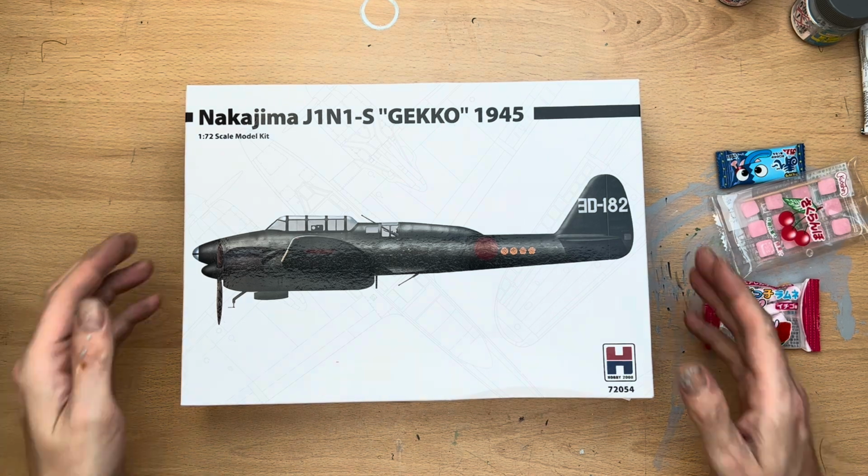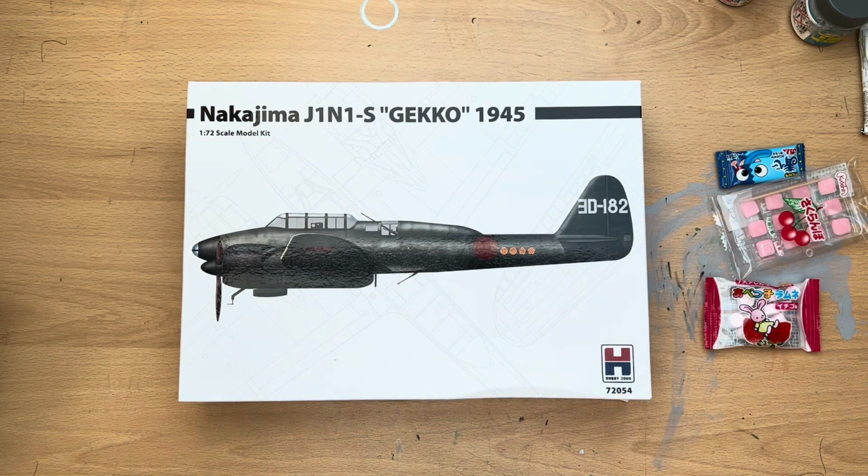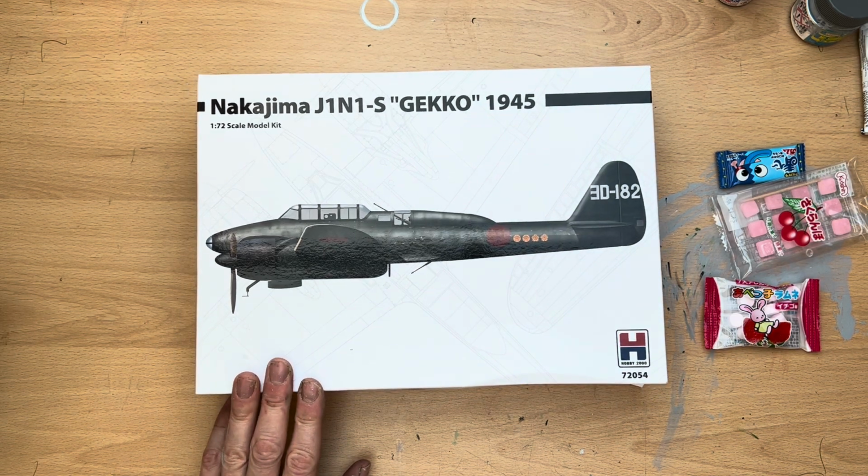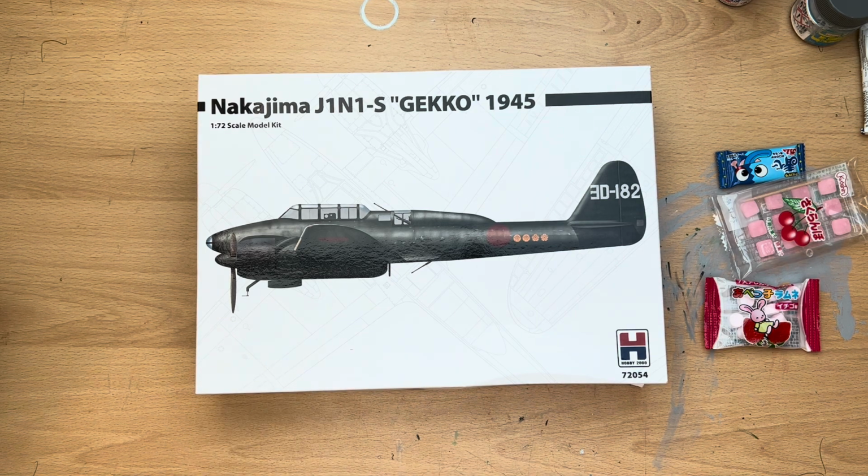As I normally do with these, I read out the information on the blurb from the instruction sheet. Unfortunately, this doesn't come with any, so we're just going to quickly refer to Wikipedia for a tiny bit of information on this rather pleasant looking aircraft. The Nakajima J1N1 Gekko, or Moonlight, I do like the name of these aircraft, is a twin-engine aircraft used by the Imperial Japanese Navy during World War II.